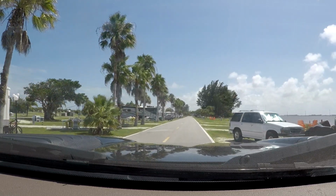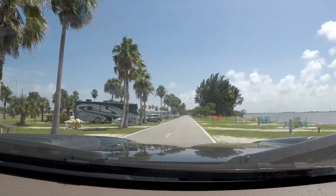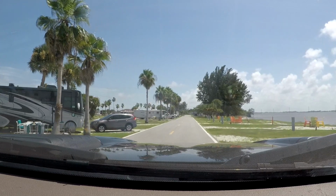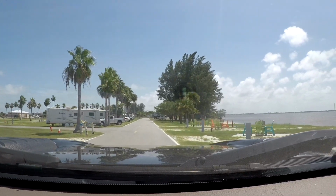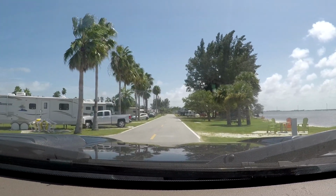As you drive into the main campground, you'll see that there are many sites right on the river, and they only cost $30 a night, or $810 a month. All of the other sites are $22 per night, or $595 per month, May through October, and $24 a night, or $650 a month, November through April.